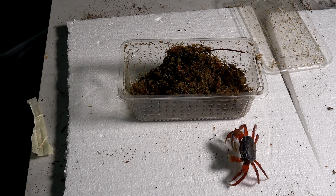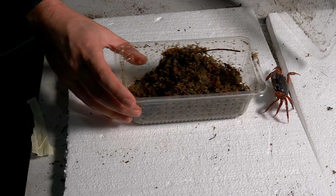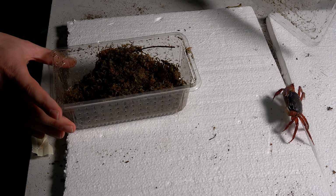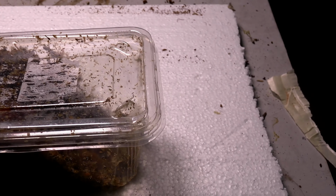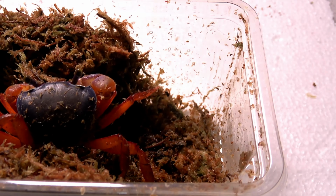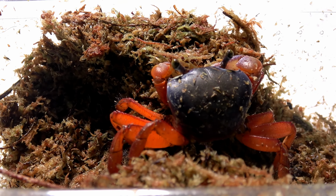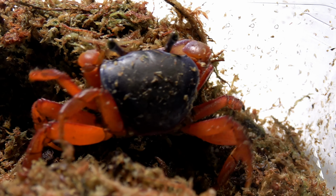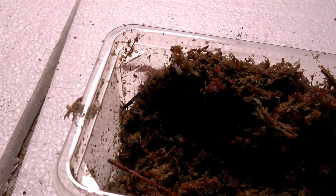My lighting is not on key today. Wow, that is quicker than I expected. You are fast. Let me get the lighting better for you guys. Right, I had to catch him back in the tub because he's quick. But there it is. Rainbow crab. Now these are a land crab, so you only need a dish of water deep enough to submerge themselves in. Kind of lubricates the book lungs. I presume they're still called book lungs in crabs, for them to molt.